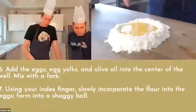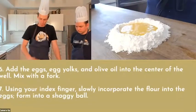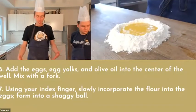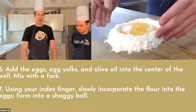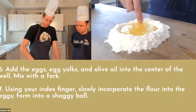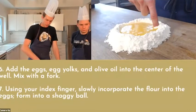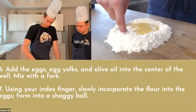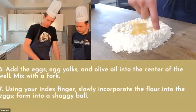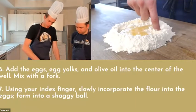So in order to do that, we wanna make sure that the walls of this well, so to speak, don't break. If they do break, don't worry, it's not the end of the world. At the end of the day, all we're trying to do is mix all of this flour into all of these eggs. All right. So again, I'm going to come over here with my finger, directly onto the edge. And then I'm going to come around the edge of the flour. You see how I'm not breaking through that wall? In fact, I'm pushing it out. So again, you just go around the edge.